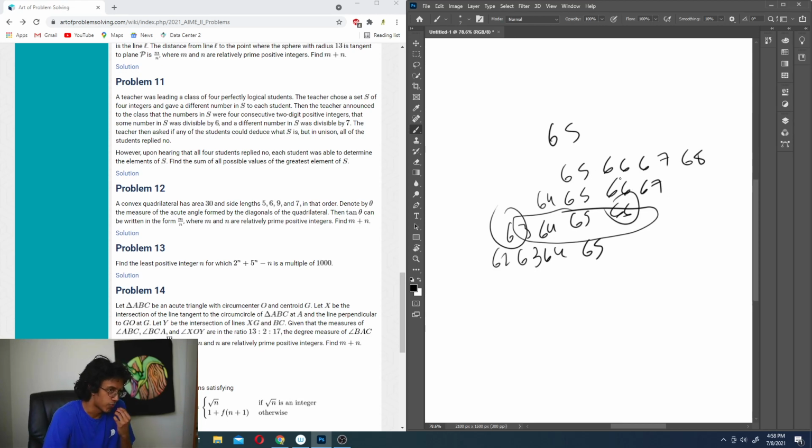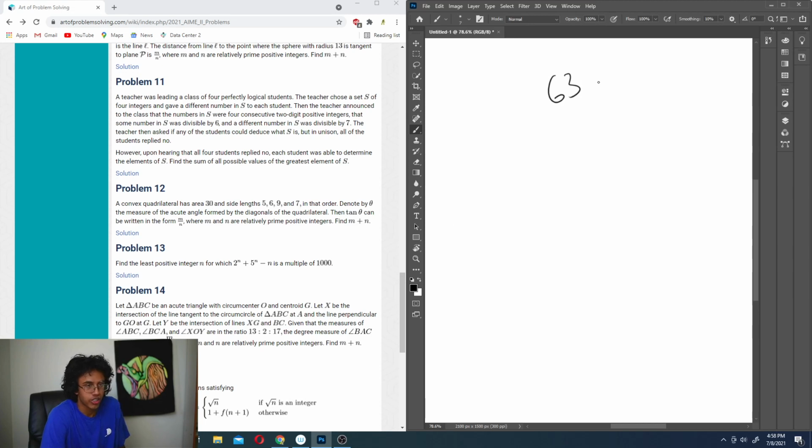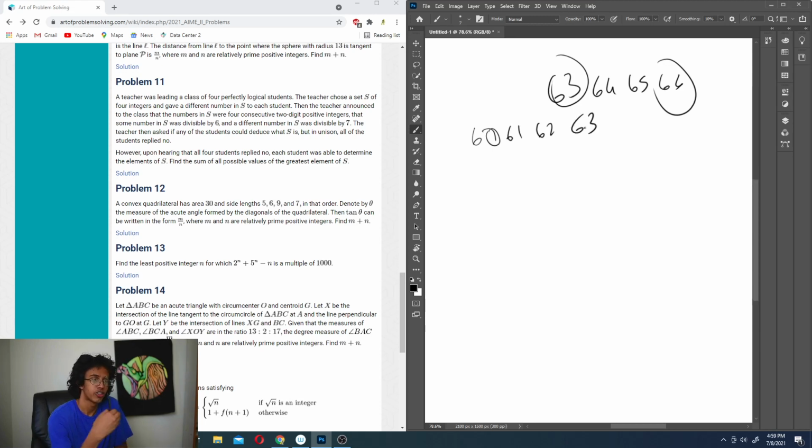An example of one that doesn't work, where you would not know, is 63, right? Then you could get 63, 64, 65, 66, so that's one option: you get a number divisible by 6 and a number divisible by 7. And then the other option is 60, 61, 62, 63, where you have a number divisible by 7 and a number divisible by 6. So either of those could work, so this guy doesn't know what S is.